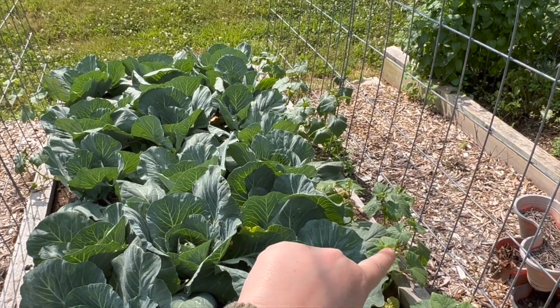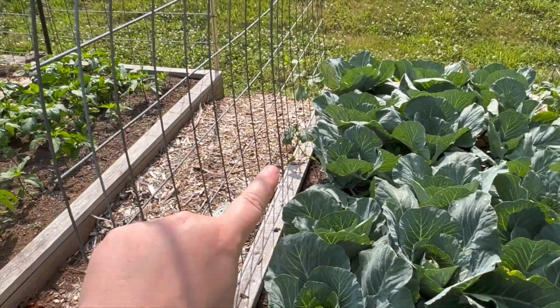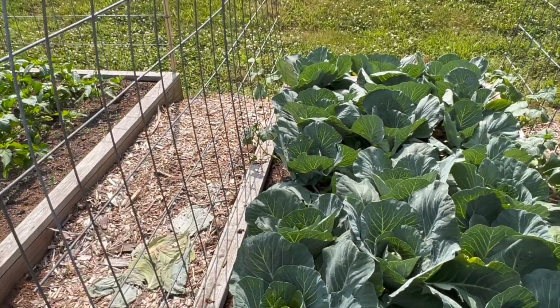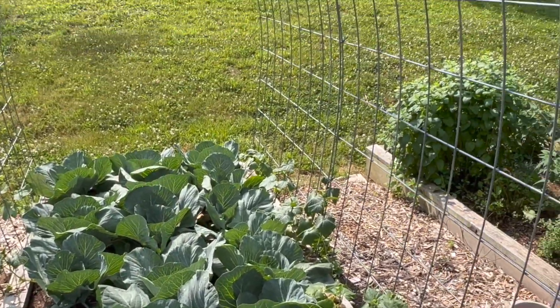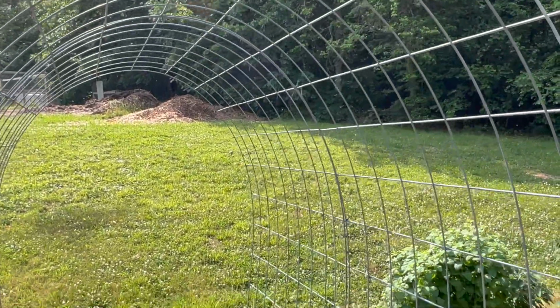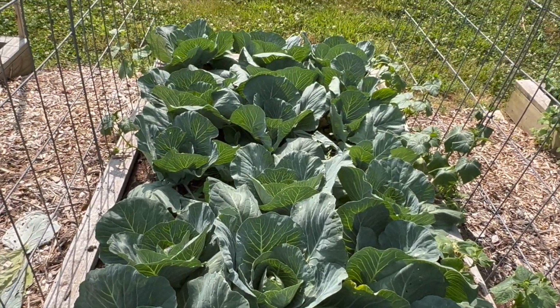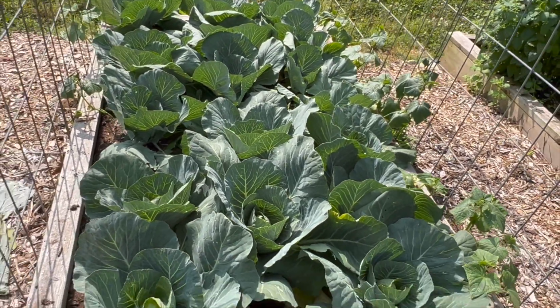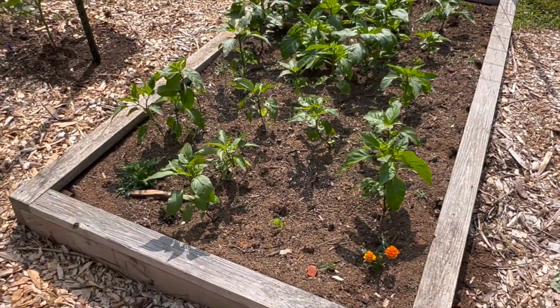And then here on the edges, we actually have cucumbers, and they're already starting to climb the trellis. So we went ahead and planted the cucumbers knowing the cabbage will come out here in a couple of weeks, and then the cucumbers can take over and grow up the arch. So that's one way you can kind of stagger your planting where you never fully have an empty bed. You can kind of plant with succession planting in mind.